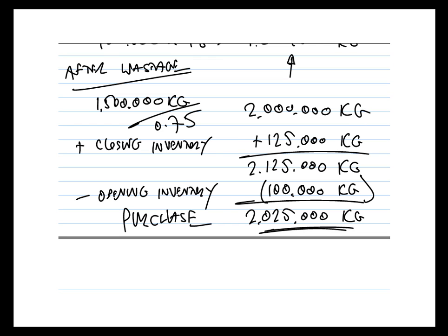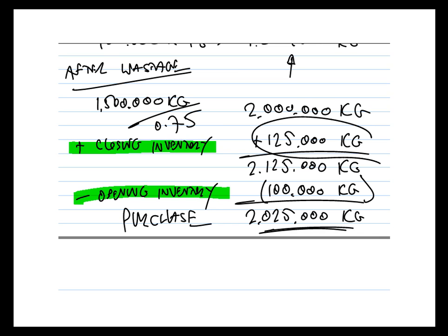Now, it's a general rule, that's a good way to deal with inventory. Add any closing inventory and deduct any opening inventory. Or the other way to think of it here is, can you see that the level of inventory has increased? At the beginning of the month, we've got 100,000 kilograms. By the end of the month, we want 125,000 kilograms. If you want to increase your level of inventory, you'll need to purchase more than you're using. You can see here my purchases are indeed more than my use by the 25,000 kilograms difference.